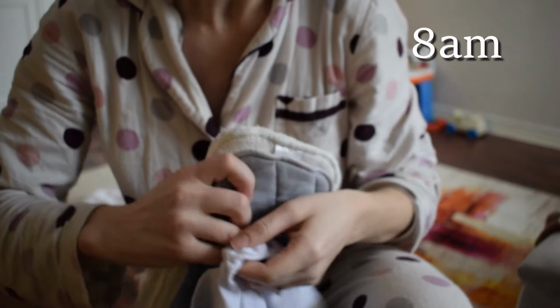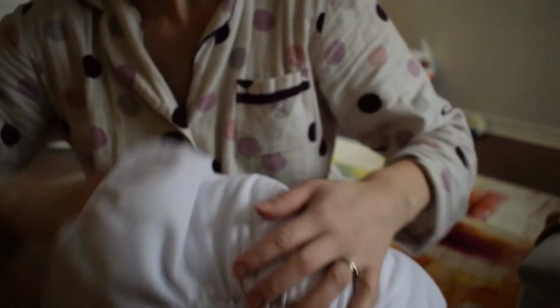For this next nappy, I double up on the inserts because I know that he's going to be in it for a little bit longer. So hopefully there won't be any number twos, and I use a reusable fleece liner to basically keep his bottom dry. I also use a wet muslin again just to freshen him up.